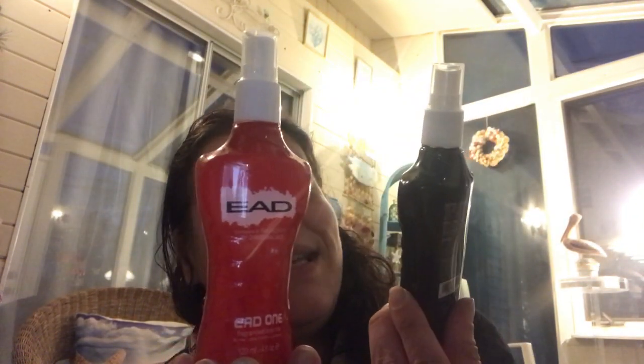So yes. And then they had two more, pink and green. And I don't remember the scents of those. I'm sorry. All right. Then I got one of each of these because I thought these were awesome.